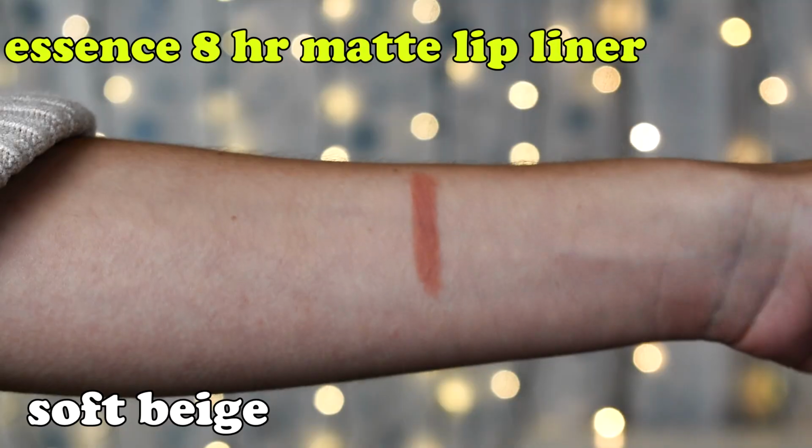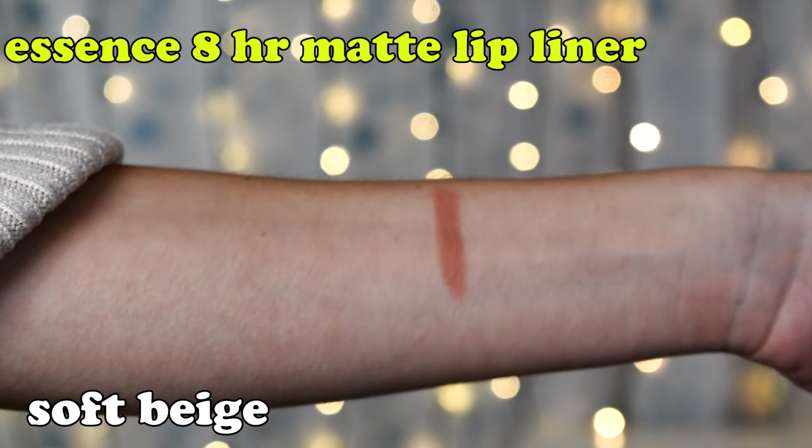So for Essence, I have one of their 8-hour matte comfort lip liners, and I have the shade Soft Beige. Again, it's a twist up pencil. It's super glidey. You can see it just glides right on, no tug at all. And I do find these to be very long wearing.